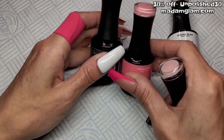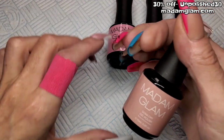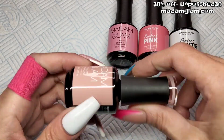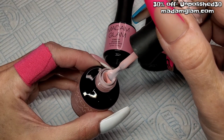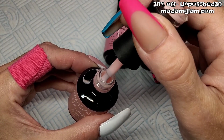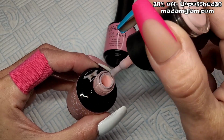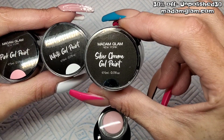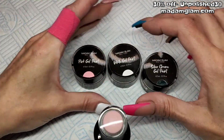So, my tips about a base coat. I've pulled out a few Madame Glam colours. Perfect white, perfect pink, boardwalk. And this one is called Shaka. And it's a little milky kind of sheer, a milky kind of pink. I really like it. And I've pulled out pink, white and the silver chrome gel paints from Madame Glam.